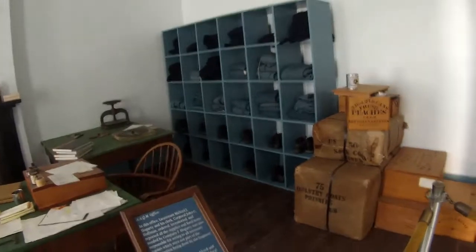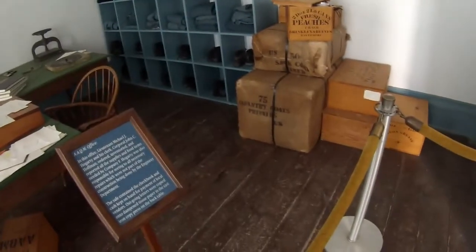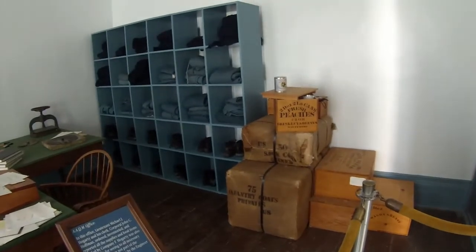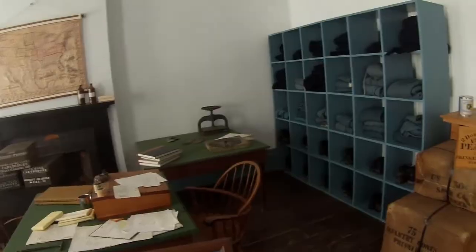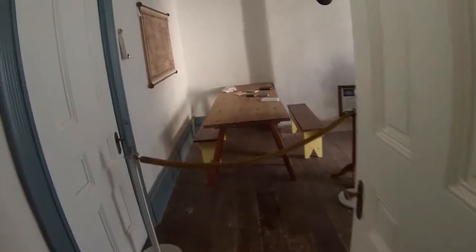So this is the company quartermaster's office, as you see by the bundles of coats, and there are also coats that are lined and stored on the shelves. The quartermaster would have kept inventory and issued various things to the soldiers. Across the hall is the company office. This is where the master sergeant, or first sergeant, would have held sway, with other sergeants as clerks. And you had to get by these guys to get into the commander's office.